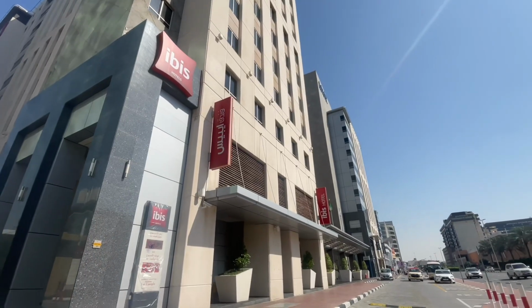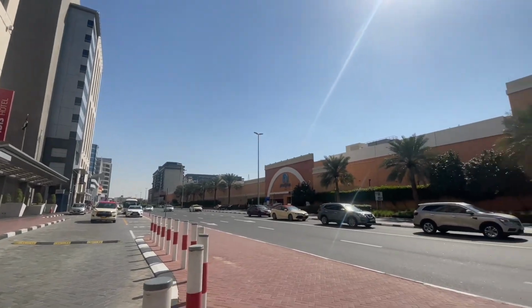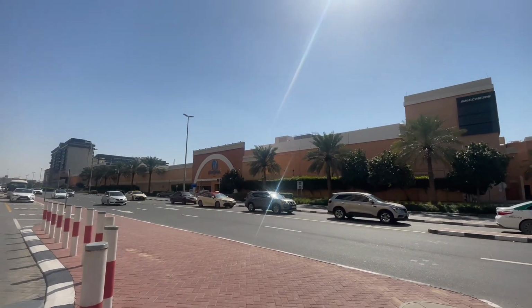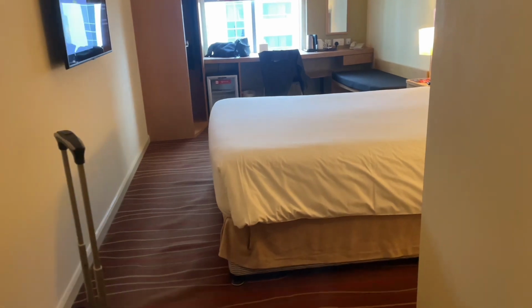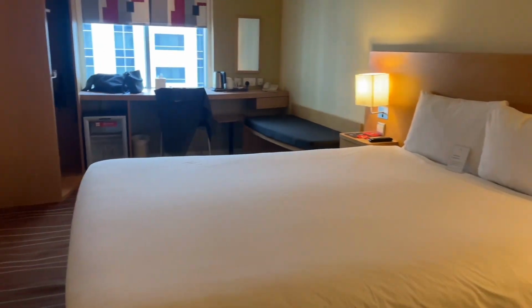This is my hotel. Ibis, Deira City Centre, just the opposite is Carrefour. Welcome to the casa for 7 days.